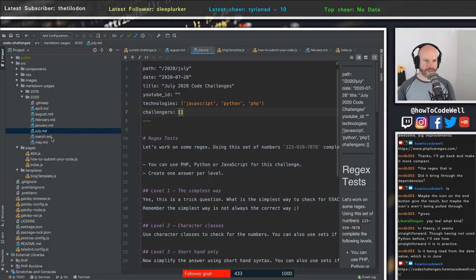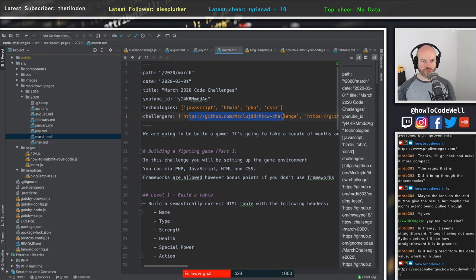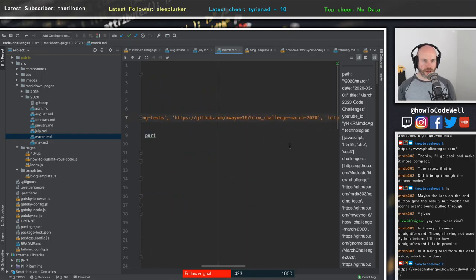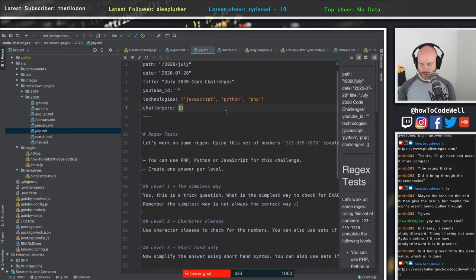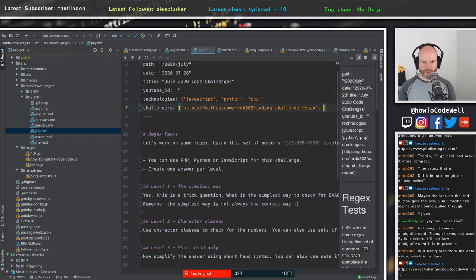Now these are the links. If I had a look at, let's say, March, these will be the links to the particular repositories. So I need to find them. Give me a second whilst I do that. These would be on our Discord servers. If I go to the coding challenges, first up we've got Mr. DB 303. So put that in. And then also we have another one, which is the Tilladin. If I find that, here we go, July challenge.